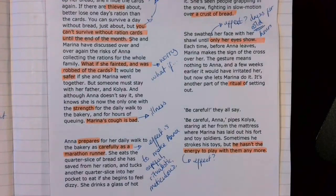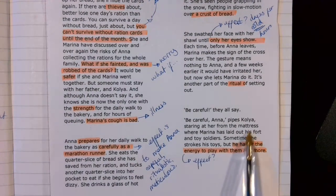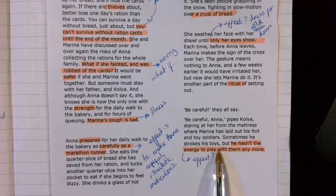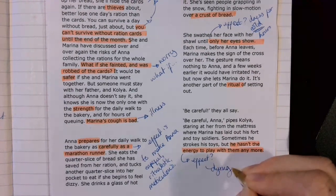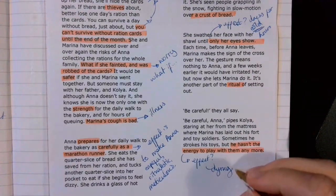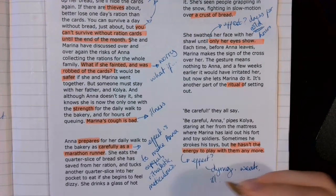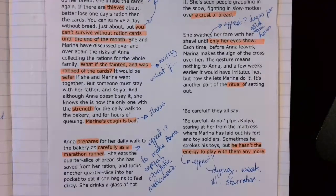And finally, we'll see down here that probably a little brother says that Marina has laid out his fort and toy soldiers, and sometimes he strokes his toys, but he hasn't the energy to play with them anymore. Ultimately, people are dying from the siege. They're becoming incredibly weak and ill from starvation. So some really serious effects.